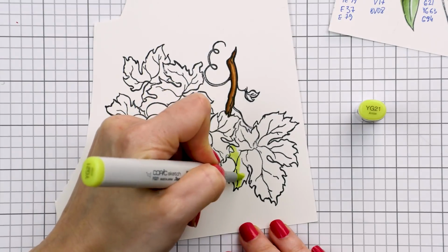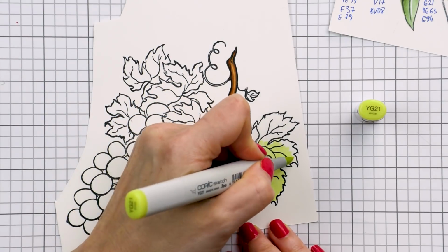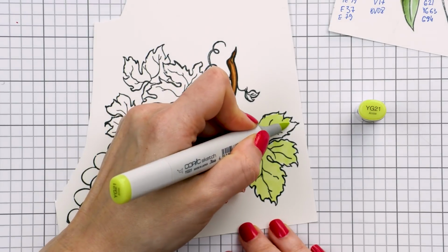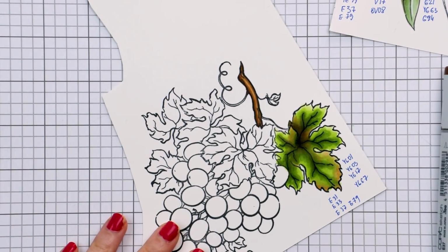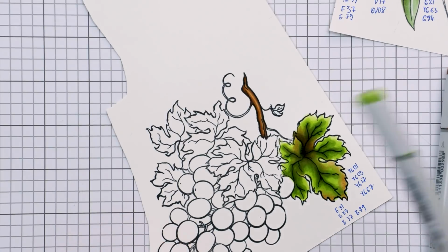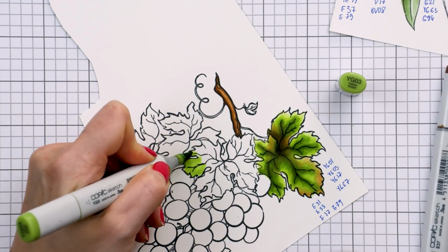I don't have a lot of Copic markers in my stash. I have less than 100 markers in my collection, but I did build my collection over several years, and I'm still building it, of course. But what I'm trying to say here is that you don't need a lot of markers. You certainly don't need the entire Copic marker collection to enjoy coloring.